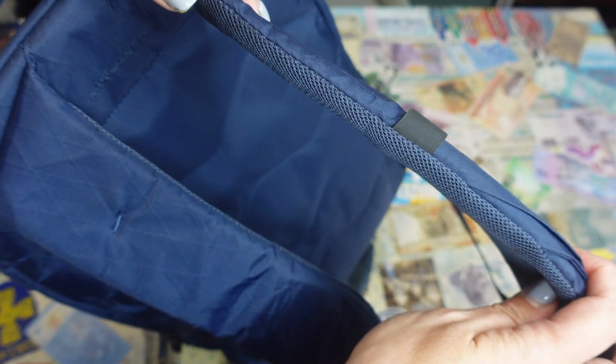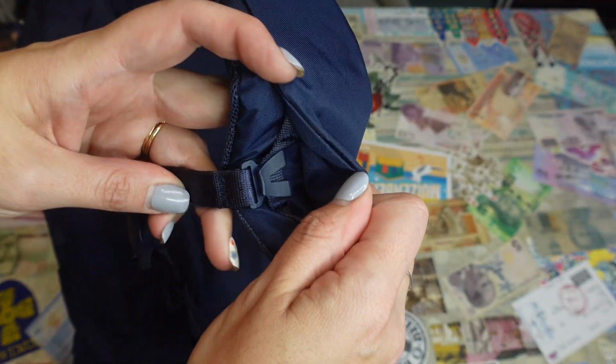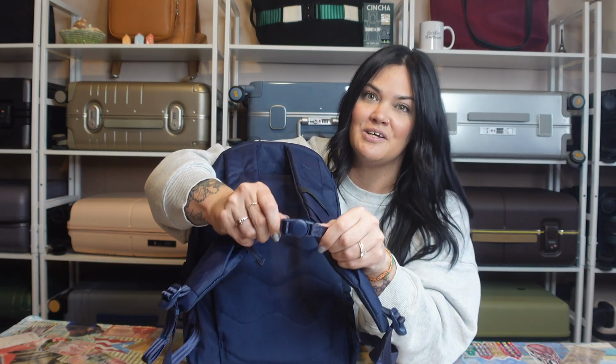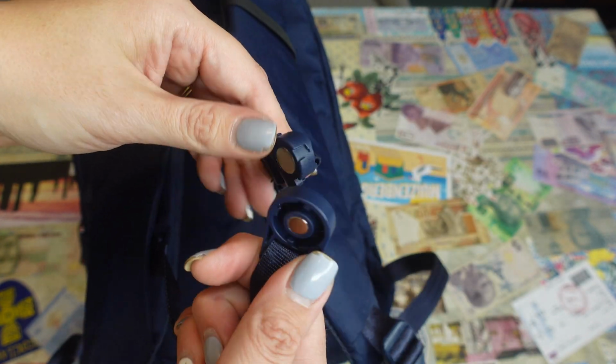These straps are so nice and padded. You have this loop here, and then again you do have this sternum strap, and it looks like it can be removable. The sternum strap on this one is a little bit different. You can see that it has this circle here instead of the square, but it is still magnetic.